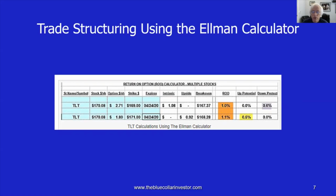and the results show us that we have a return on our option, or ROO, in the brown cells for those of you watching this podcast, of 1% for the in-the-money 169 strike and 1.1% for the out-of-the-money 171 strike. So you get an annualized return of over 50%, best case scenario.